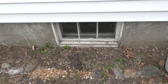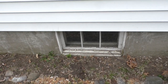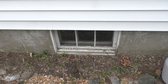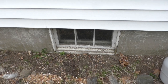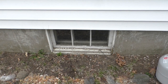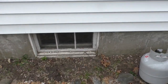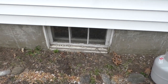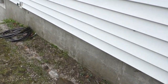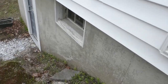One of the projects I'm going to tackle this summer is these windows. Fortunately, they're not that expensive to buy. They really aren't. It's just a little bit of labor to get them put in. These are mortared into the foundation, so you've got to chisel away at the mortar and get the right size, and it's a whole big thing. I'm probably going to do one, and then do the other 3. There are 3 of these windows total. They're all the same size.